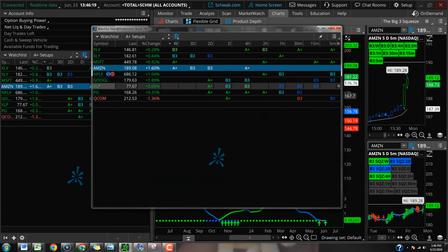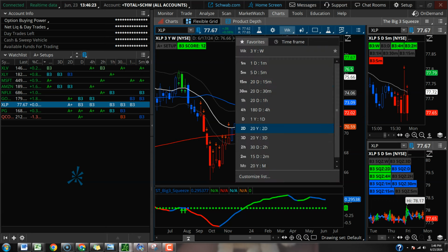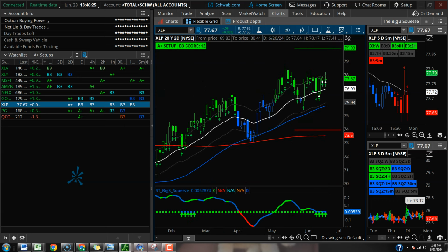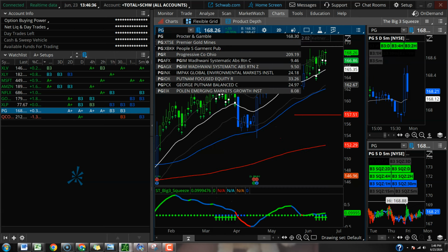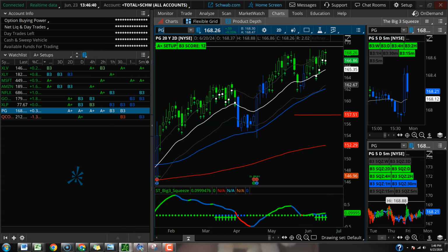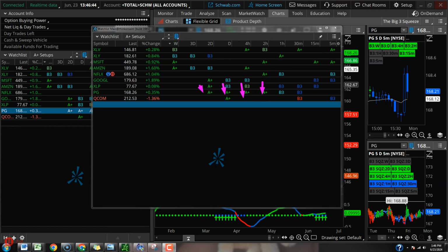And then for XLP here, we've got the white dot squeeze, the A+ setup on the 2-day time frame. If XLP can catch a little love this week, then I like Procter & Gamble, which we're also long. We bought some calls here on Friday. PG's got the A+ squeeze on the 2-day time frame, the daily, the 4-hour, and the 2-hour.